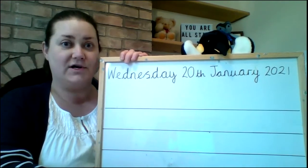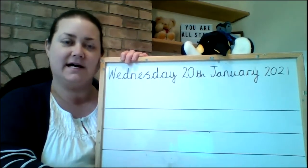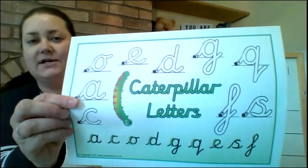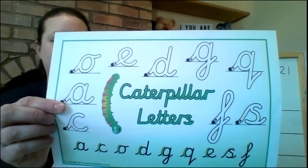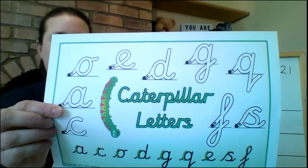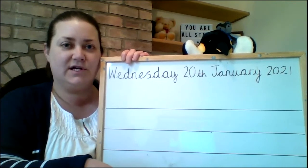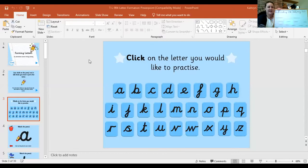Okay, so our word that we're going to be focusing on today is another word that has got two letters, but this time both of the letters are from the caterpillar family. So I wonder if you can have a look at the caterpillar letters and find a word that has got two of those letters in it. See if you can work it out. Okay, I'm going to give you the first clue. I'm going to give you the first letter, and I'm going to go back to my handwriting pencil to help me and to show you how to do it.